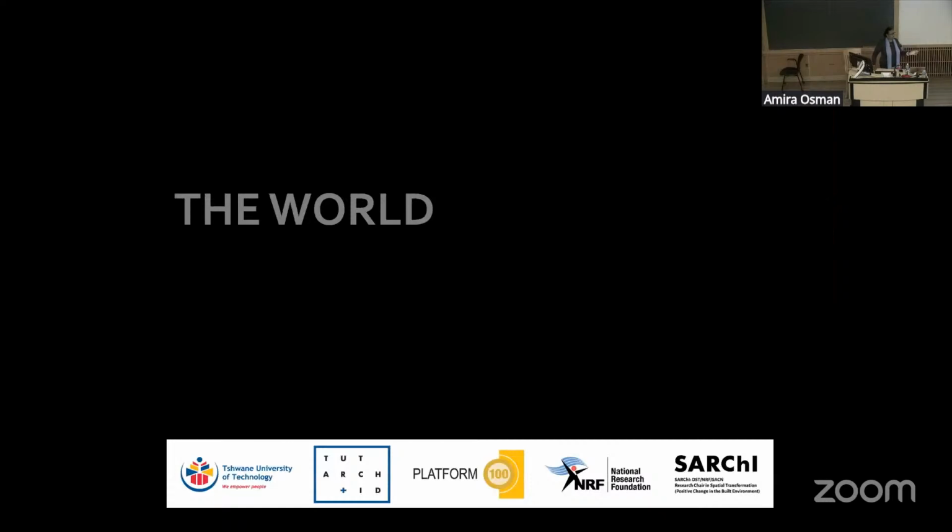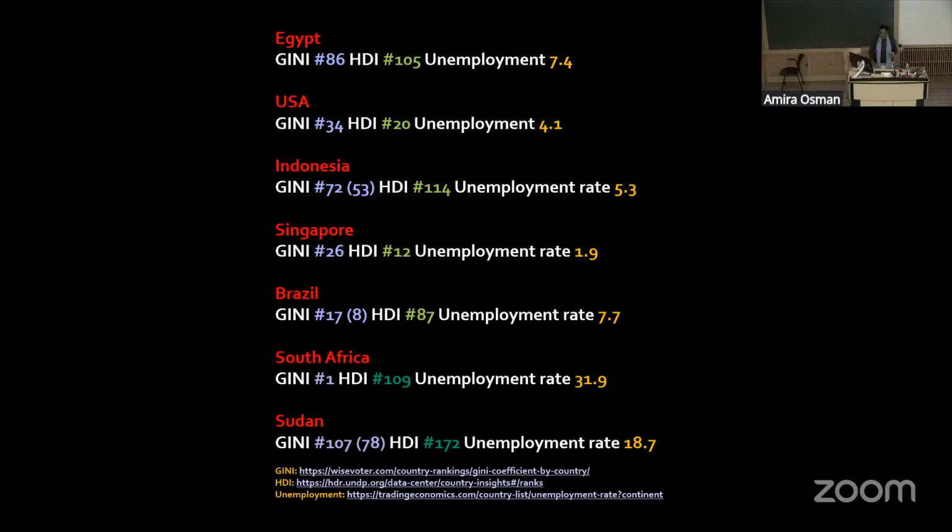So what's happening? These are the two contexts I know, Sudan and South Africa. What's happening in the world? I just made a habit the last couple of years, in every country I go to, I look at the Gini coefficient, which shows us inequality. I look at the Human Development Index. These are rankings in terms of the world, and I look at unemployment levels. Yesterday, I added the USA. So you probably know the figures better than I do.